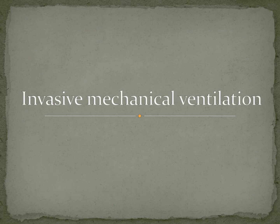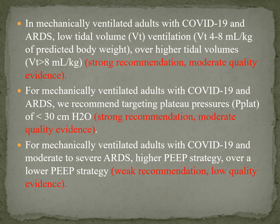Regarding invasive mechanical ventilation, in mechanically ventilated adults with COVID-19 who develop ARDS, low tidal volume ventilation is the best choice, at a tidal volume of 4 up to 8 milliliter per kg predicted body weight with a strong recommendation, targeting plateau pressure less than 30 centimeter water. A higher PEEP strategy is preferred over lower PEEP.